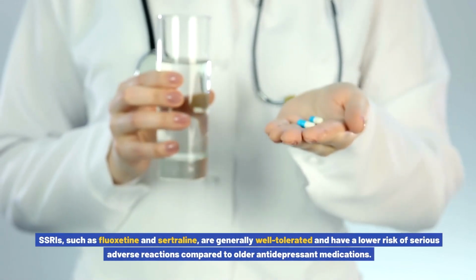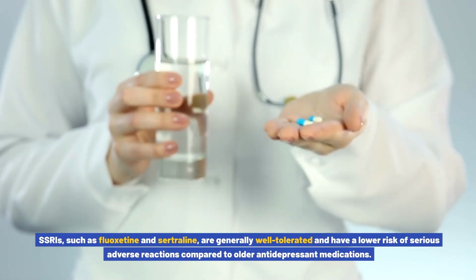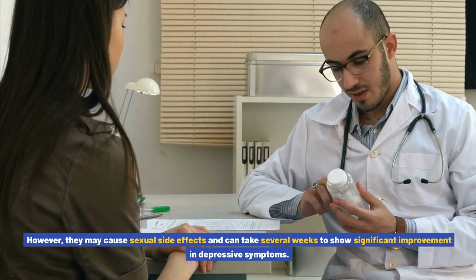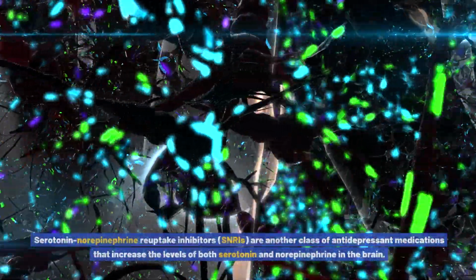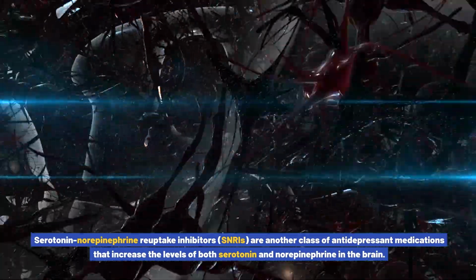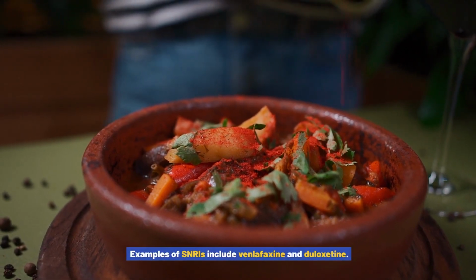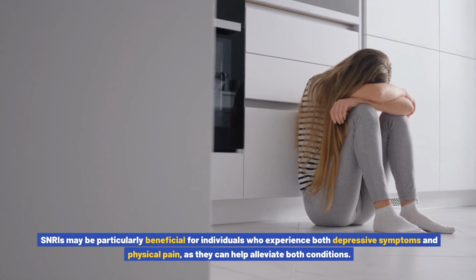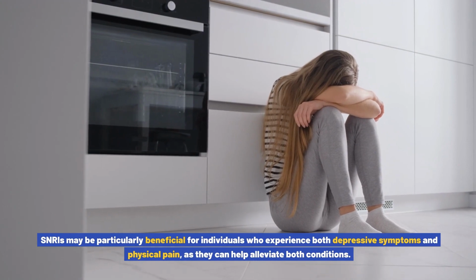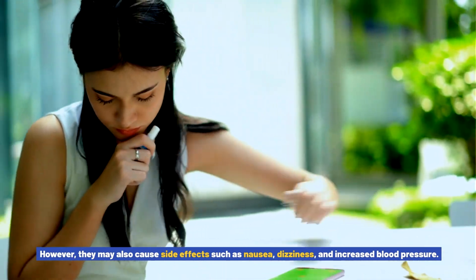SSRIs, such as fluoxetine and sertraline, are generally well tolerated and have a lower risk of serious adverse reactions compared to older antidepressant medications. However, they may cause sexual side effects and can take several weeks to show significant improvement in depressive symptoms. Serotonin norepinephrine reuptake inhibitors, SNRIs, are another class of antidepressant medications that increase the levels of both serotonin and norepinephrine in the brain. Examples of SNRIs include venlafaxine and duloxetine. SNRIs may be particularly beneficial for individuals who experience both depressive symptoms and physical pain, as they can help alleviate both conditions. However, they may also cause side effects such as nausea, dizziness, and increased blood pressure.